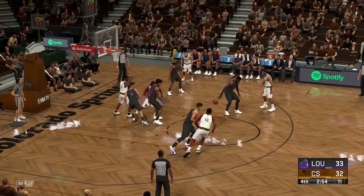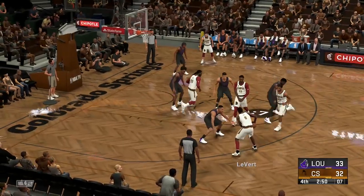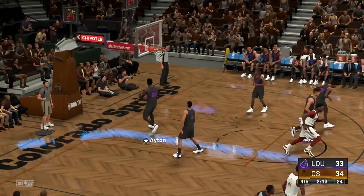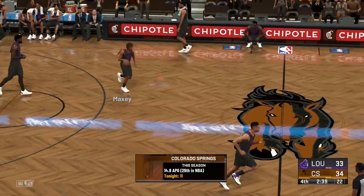Oh, LeVert in position. Adebayo finds LeVert. To the left wing. Bay wide open, and he fired. And a little luck that time, but it drops. Bay's got 5 points in the quarter.